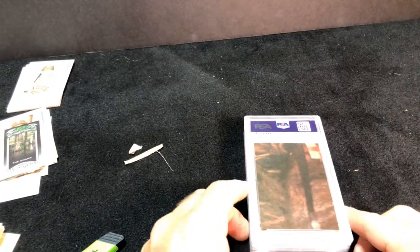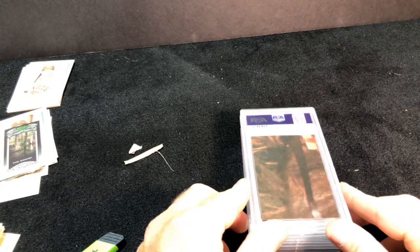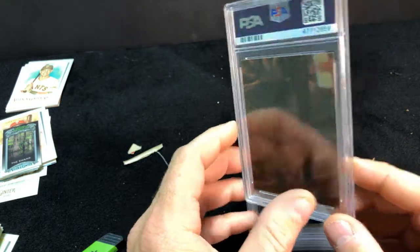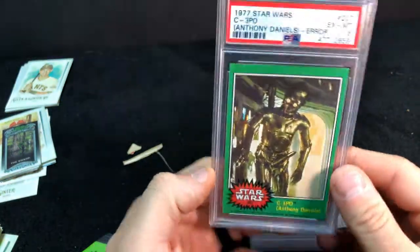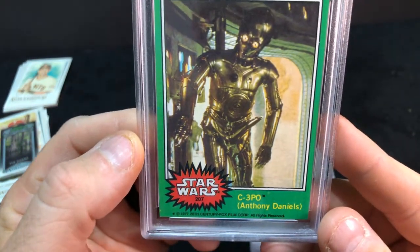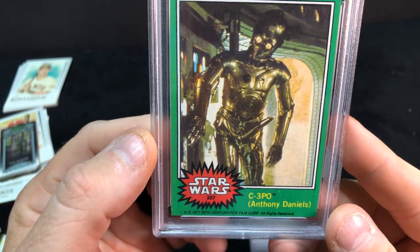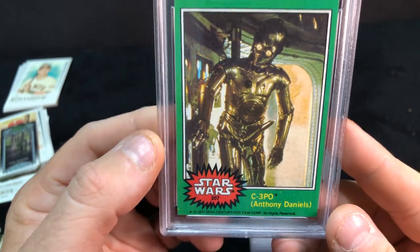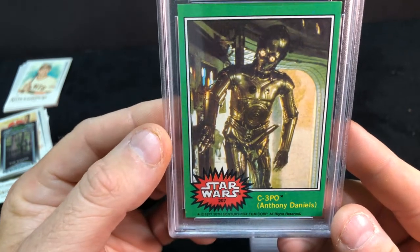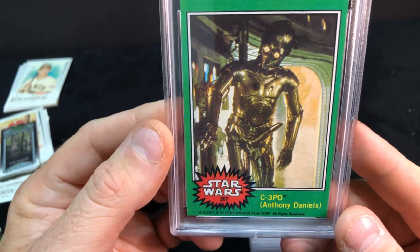So the first one looks like it is my Star Wars card. So you can see C-3PO error card right there. Looks like he has a male genital sticking out. They got rid of that card. This one I didn't think was going to be too high. I'm not showing you. I'm looking at my phone, so I haven't even looked at it yet.